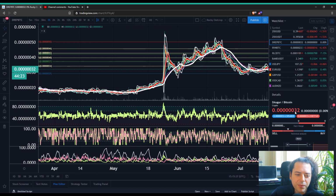34 Satoshis, that we're looking. And by the way, it says DAugur there. I don't know if DAugur is actually the right name. That might be an old name for it or whatever. DREP, I think it's to do with decentralized representation. I don't know if that's exactly the right name for it, but I would say that the ticker is at least right.